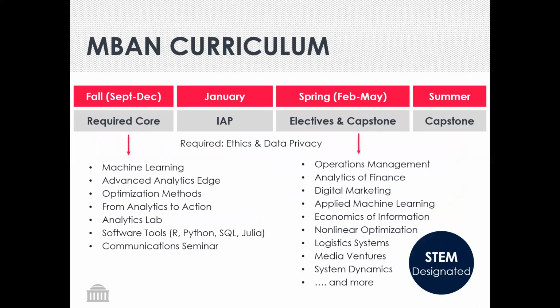So, a quick snapshot of the MBAn curriculum. This is a 12-month program. It runs from September to September, starting when you get on campus, the required core courses. You can see them there. January is a special term at MIT.